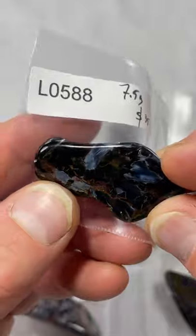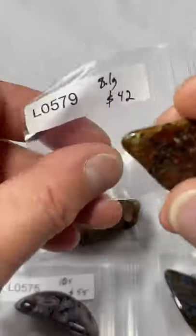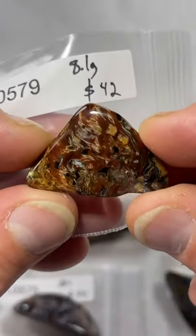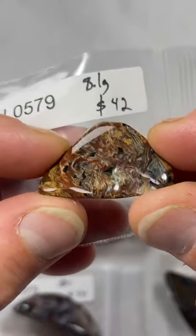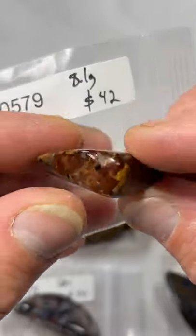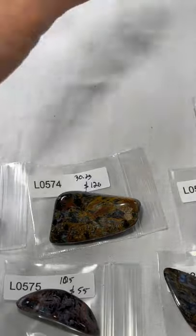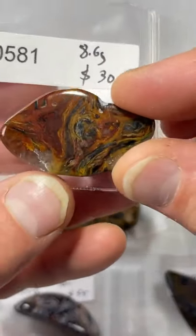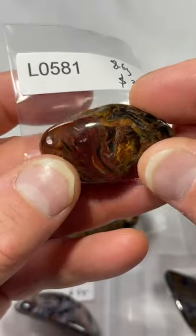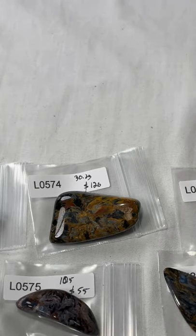Really nice blue sections there. And this one might be my favorite one. This is like Fire Dragon, which is my birth year, Fire Dragon. Maybe that's why I love it so much. And this is another really killer Pietersite for $30. And here's another one.